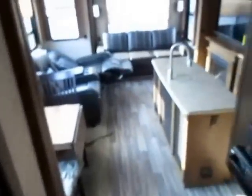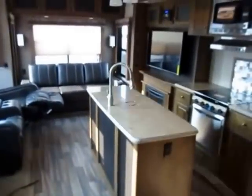Give us a call, learn a little bit more. This is a fantastic RV, and it's an exceptionally good deal.